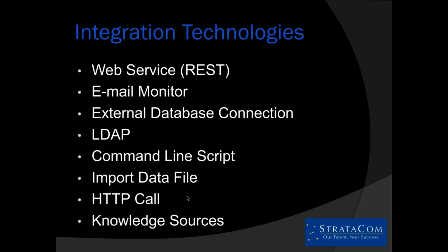Importing data files, that one I'm not really too sure. That one may actually be applicable for SaaS through the trusted agent. It would depend on whether or not those networks are available. HTTP call certainly is, provided that there isn't a network authentication that you're coming from, kind of like the source, and then knowledge sources is the same. So in those last two, if you have something like an intranet and you're searching that intranet, if that intranet is not available to the Cherwell SaaS tool, then you won't be able to access those.